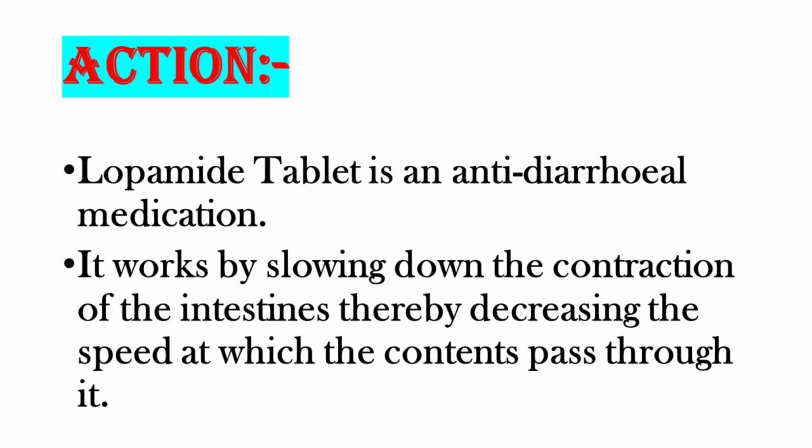Action: Loperamide tablet is an anti-diarrheal medication. It works by slowing down the contraction of the intestines, thereby decreasing the speed at which the contents pass through it.